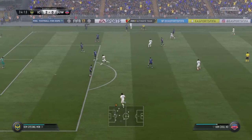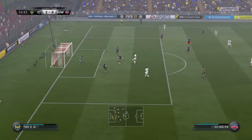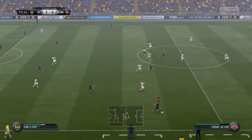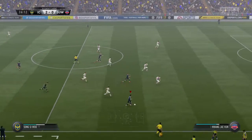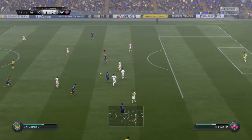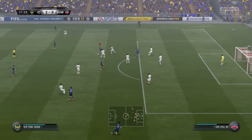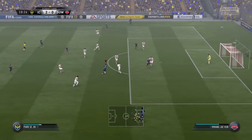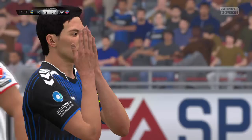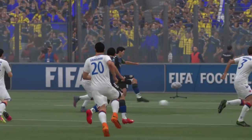Well, the tackle there has led to a throw. Here's Kim. Well, it's a poor cross, not well hit at all. Dealt with by the defending side. A lot of defenders between them and the goal, but they still got the ball. It's a shot now! Gone for goal in spectacular style. Wow, I was expecting him to be wheeling away in celebration there.